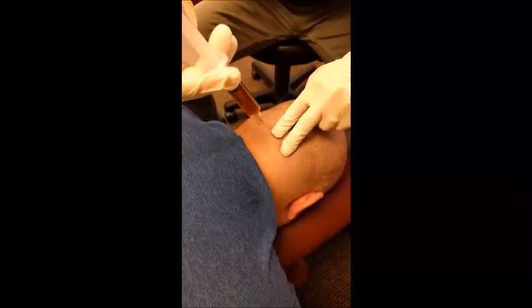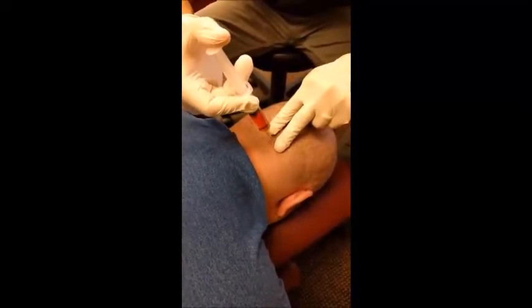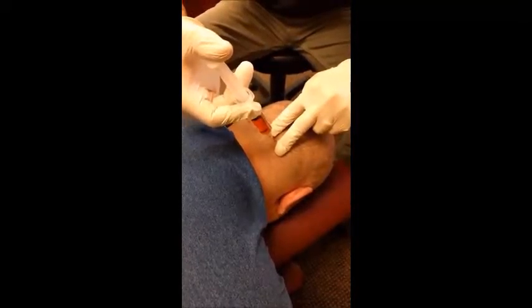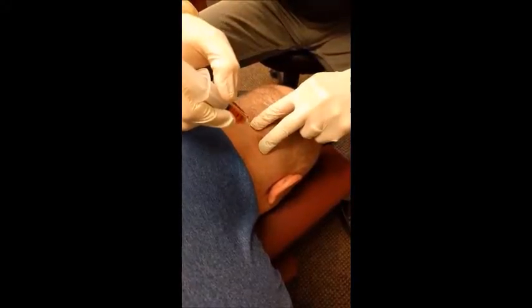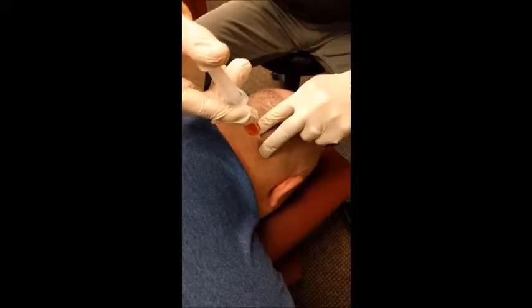And the nuchal line runs along the base of the skull, and it's where the majority of the muscles of the neck, as they come in and attach to the head, that's where a lot of the attachment points are. So it's very much like if you're holding a bowling ball in your hand and you see where your fingers are attaching along to the bowling ball. That's very much like the muscles coming in and attaching to the base of the skull there.